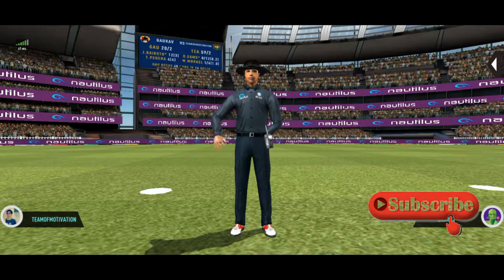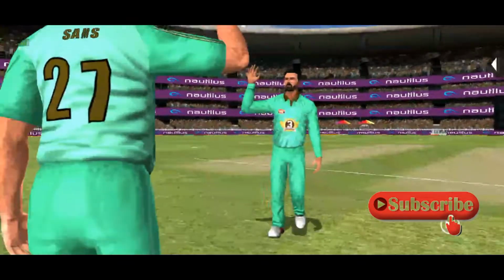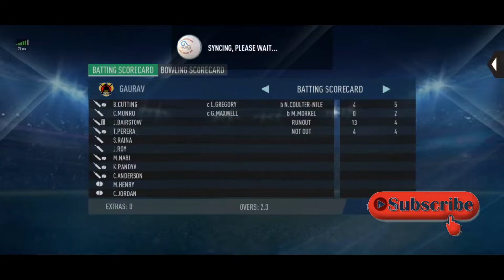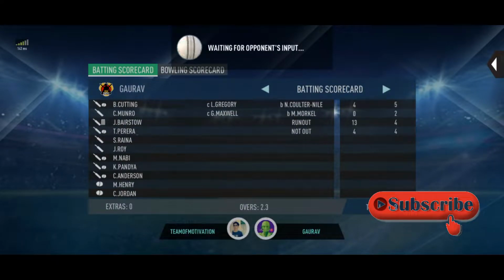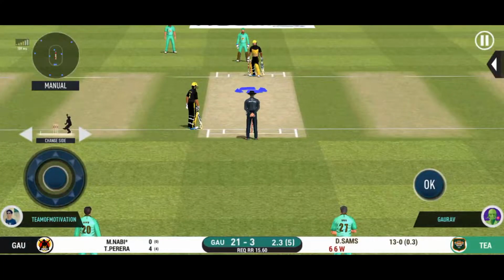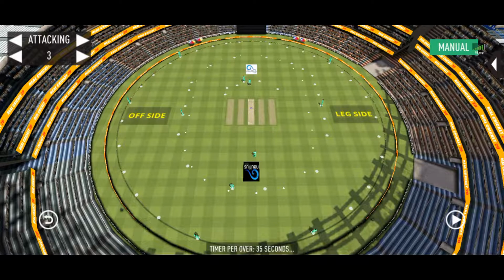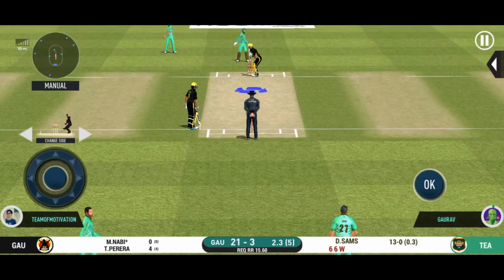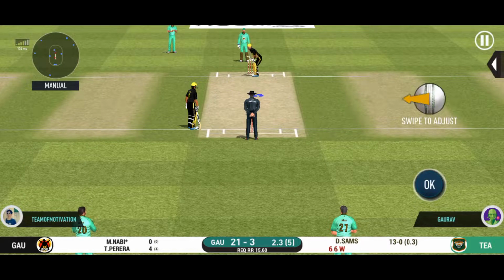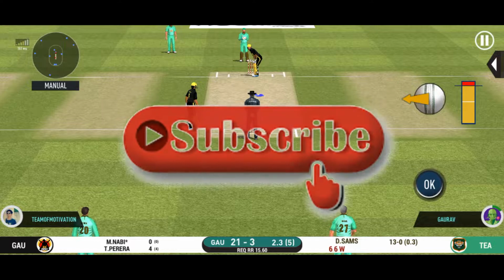Whoa, that looks tight. Could be the end of the batsman's innings. The batsman is taking the slow, long walk back to the pavilion. That was a waste of a wicket. The batsman looked furious after that run out.